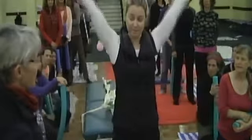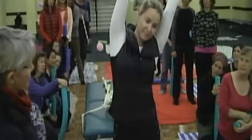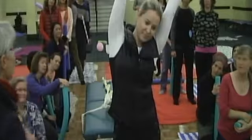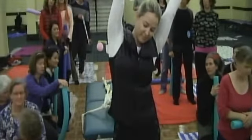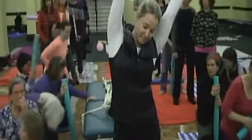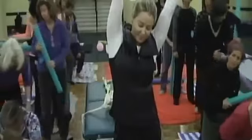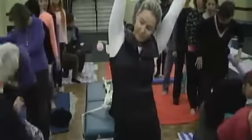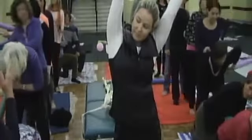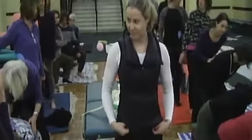Yes, you can put your arms up. Okay, so would you like to get into your original positions, simulating that original curve first of all, and then you're going to have to work as a team to simulate one side bend or the other.